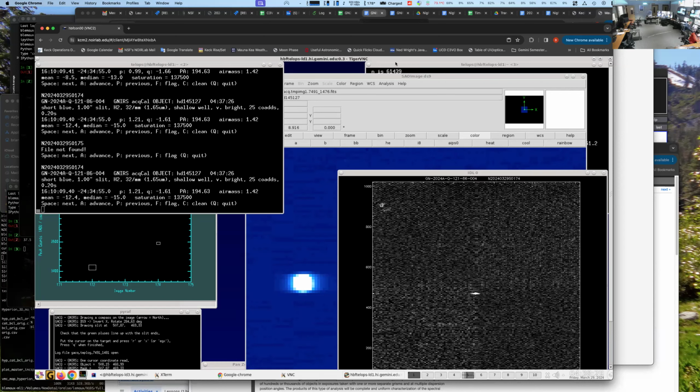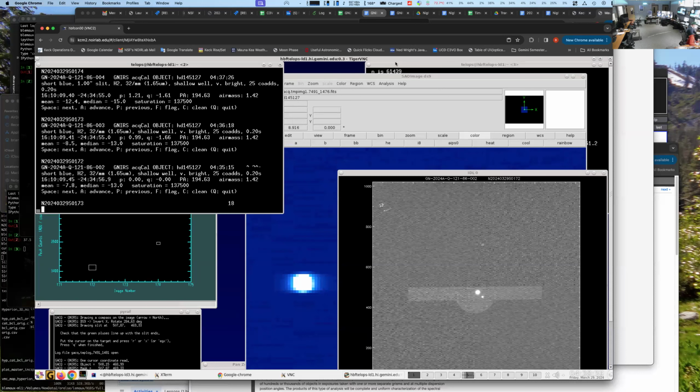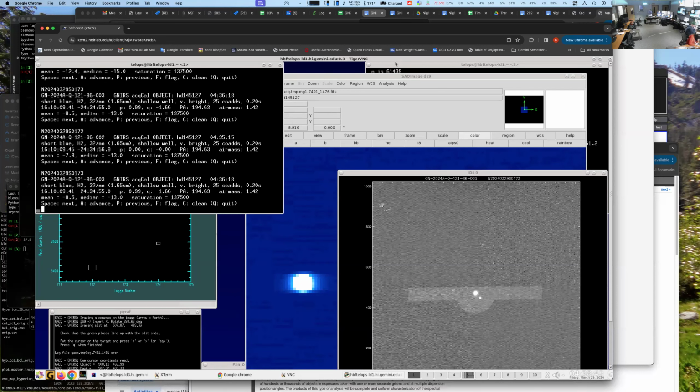Did you see, mind if I do something on there? One sec. Yep. So we just took what was about a half an hour long, 45-minute long science observation. We have to do a telluric standard in between, and then we're going to go back to another science observation of the same program. And this is looking at freely floating planetary bodies with our Gemini Near InfraRed Spectrograph, and they're using cross dispersion. So cross dispersed spectroscopy.